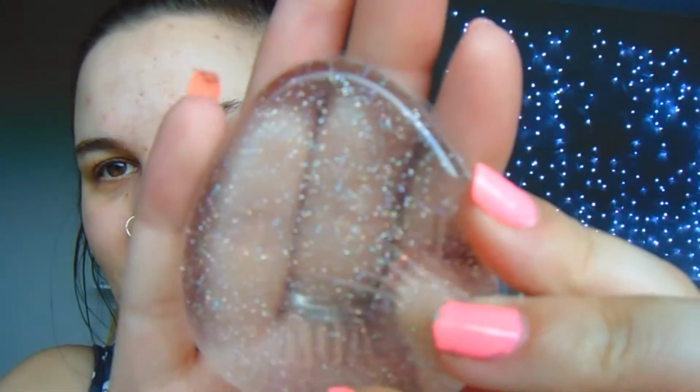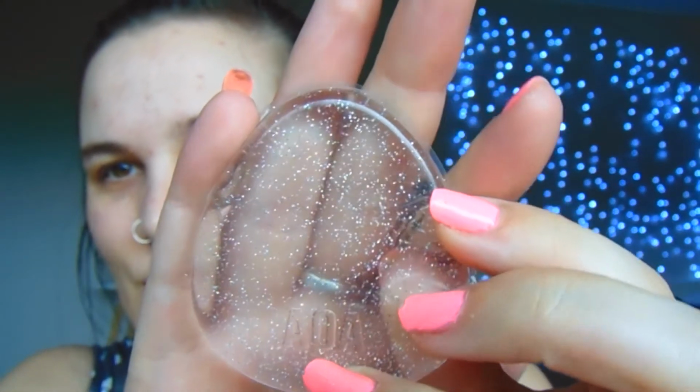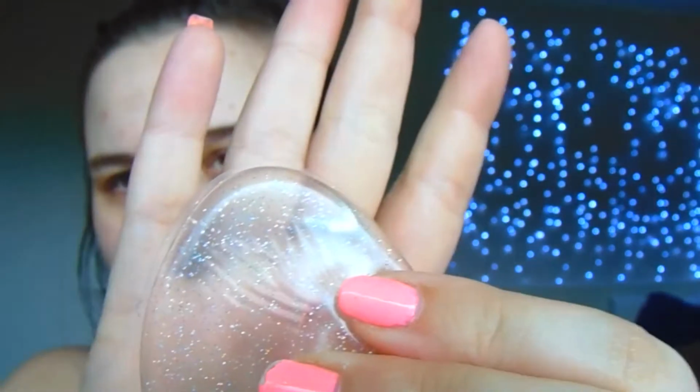So jelly feels weird. So this is an outer packet. I don't know if you can even see the glitters. Oh, it's so cute. Very squishy. So hopefully, I am going to use this to apply my foundation and stuff.